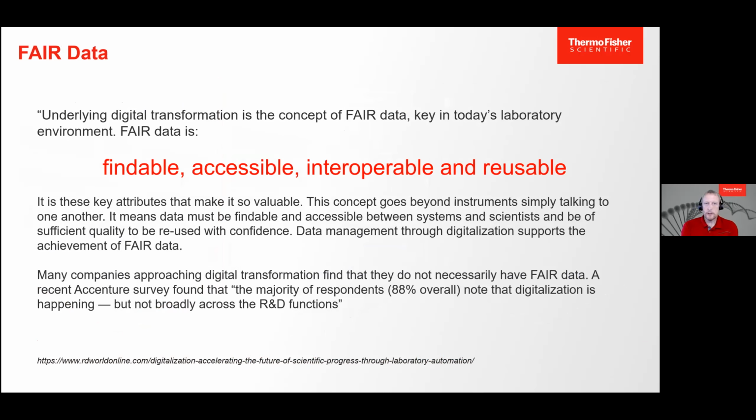So underlying digital transformation is the concept of FAIR data, which is key in today's laboratory environment. FAIR stands for findable, accessible, interoperable, and reusable. So it's really about treating data as a very valuable resource. And that can be everything from the data that Paul touched on in terms of digitally, what are we buying, how are we buying it, where's it stored? But there's also scientific data.